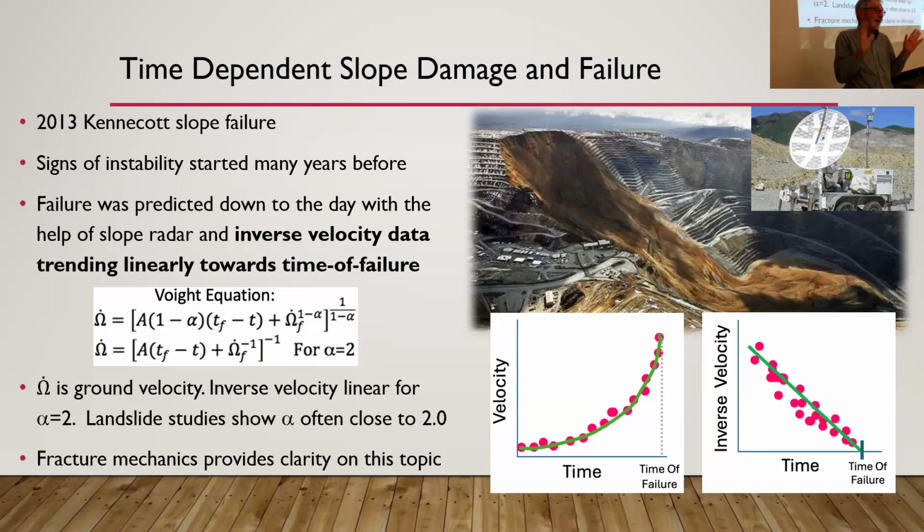So, I wouldn't necessarily tell the same story in a mining meeting, because it sounds like we shouldn't have been down there. But that's the truth. We were down there.